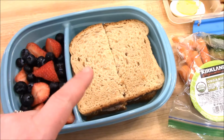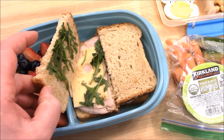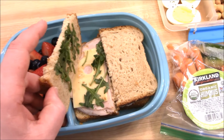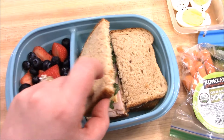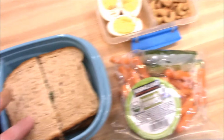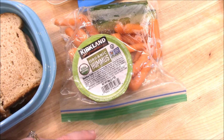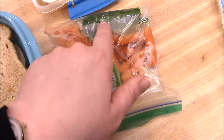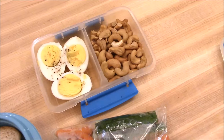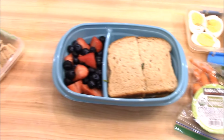Today for lunch, Adam is taking a sandwich. This is a turkey and Swiss sandwich with some arugula and some honey mustard on wheat bread from Trader Joe's. And then he's also taking some berries with that. And then I packed him some hummus along with some cucumbers and baby carrots. And then for a snack, he's taking a hard-boiled egg along with some cashews. So that is what we are taking for lunch today.